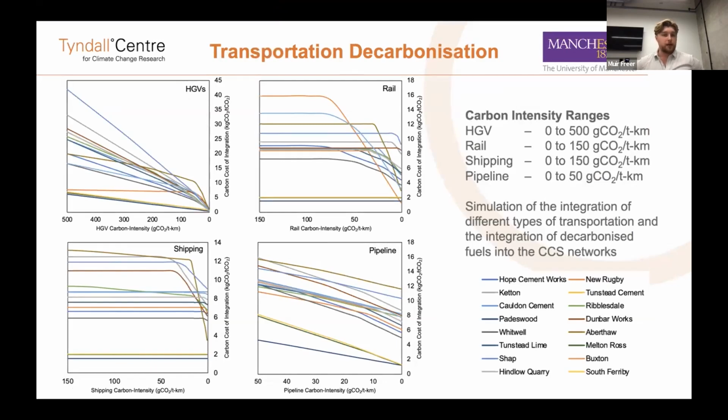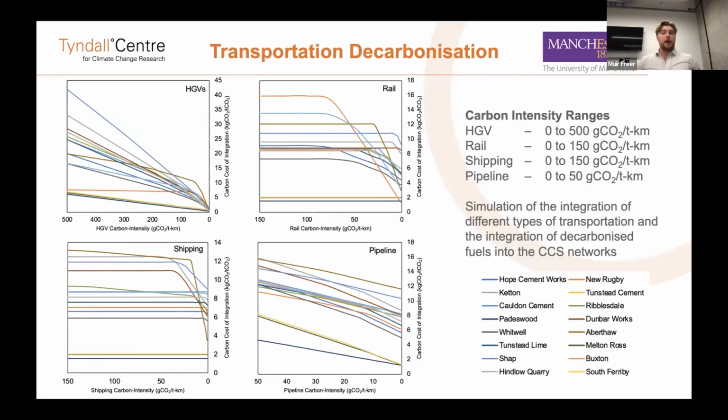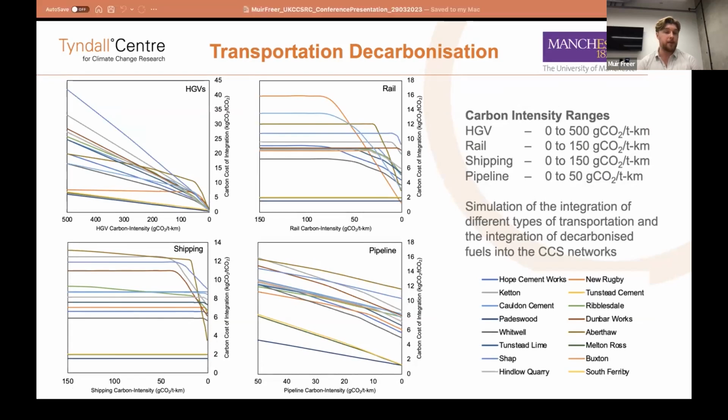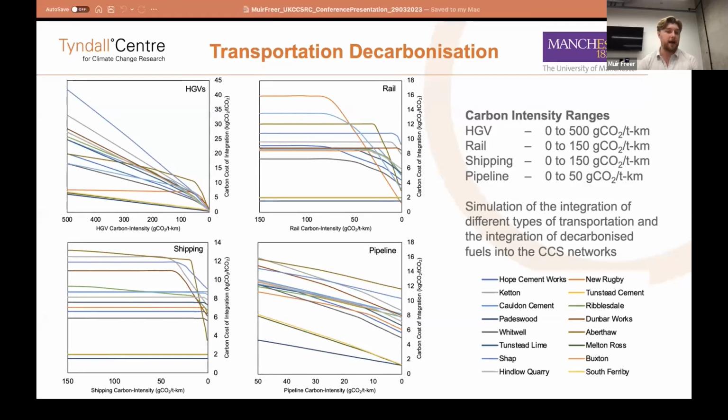We've done these simulations for HGVs, rail, shipping, and pipelines, showing you the carbon intensity ranges. What happens if you put in something a bit more carbon intensive, or a bit less carbon intensive? This shows that some forms of transportation are more impactful than others, as HGVs and pipelines are always used in these integration pathways. So these are quite impactful things to take note of, and these are your vulnerabilities, whereas the majority of your cement facilities are widely unimpacted by shipping, unless you're Aberthaw or Dunbar Cement.